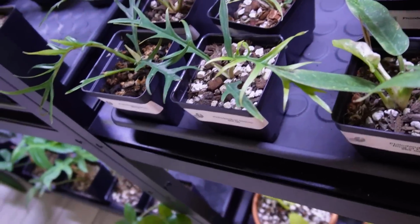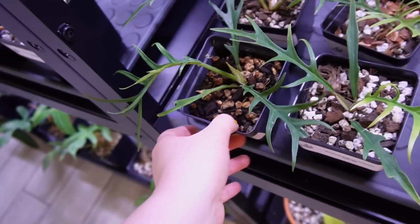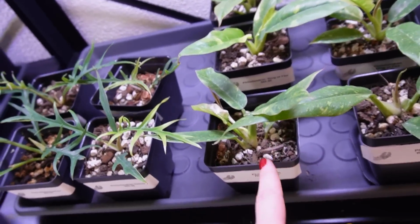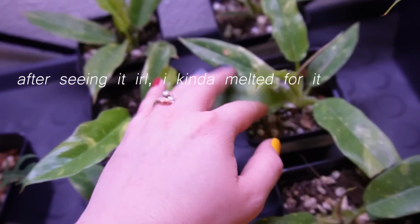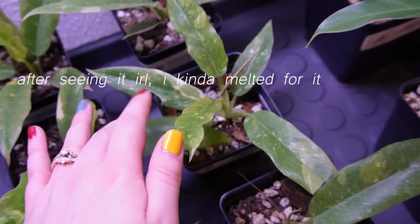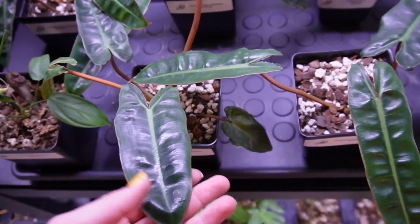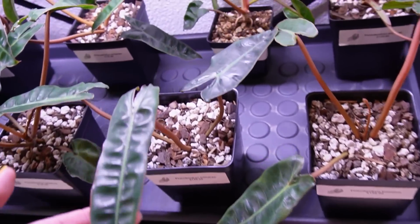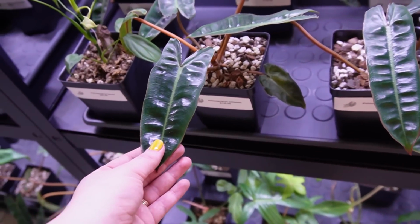They do have tortum, which I am kind of desperate for, so I might be bringing one of these home with me. They also have $65 ring of fires. I don't even really love ring of fire that much, but for that price, are you even kidding? And look at this one. This one is so nice. Got some philodendron billietiae. These are $125. Actually, they're different prices. We have a small one back there for $95, and these ones right here are $125.